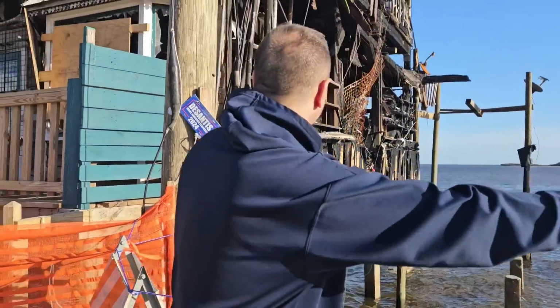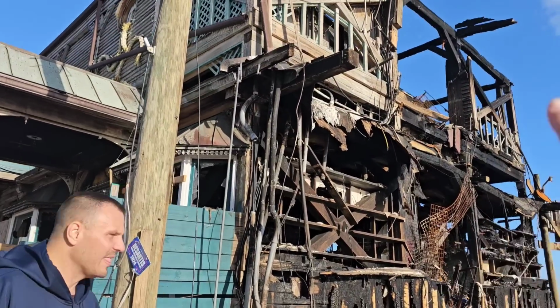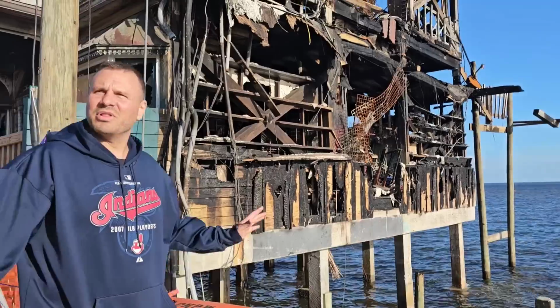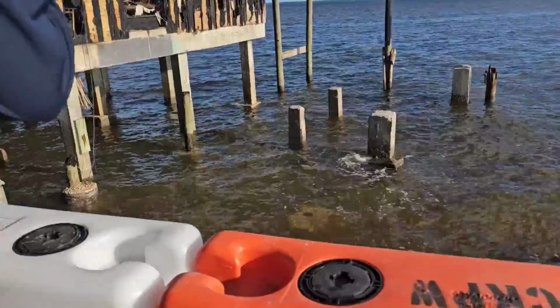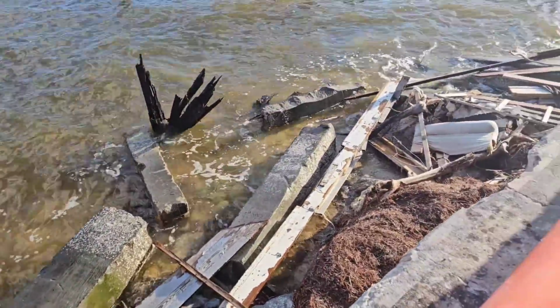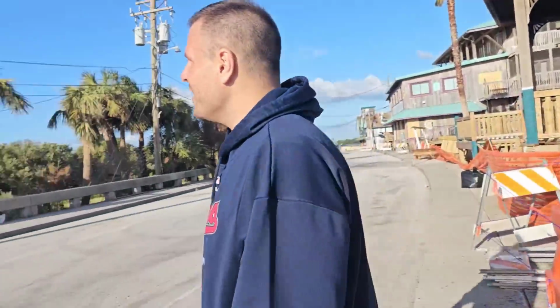There's remnants from the fire. There was a fire here a week prior to Helene coming in, and the rest of it just washed away. I can't believe this. I cannot believe it. Look down here. It's so sad. Look down here. Oh my god. This is so sad. I cannot believe this. And look over here.